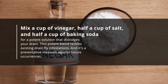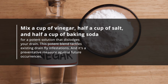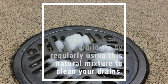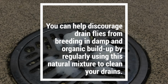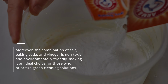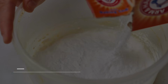Mix a cup of vinegar, half a cup of salt, and half a cup of baking soda for a potent solution that dislodges your drain. This potent blend tackles existing drain fly infestations, and it's a preventative measure against future occurrences. You can help discourage drain flies from breeding in damp and organic buildup by regularly using this natural mixture to clean your drains. Moreover, the combination of salt, baking soda, and vinegar is non-toxic and environmentally friendly, making it an ideal choice for those who prioritize green cleaning solutions.